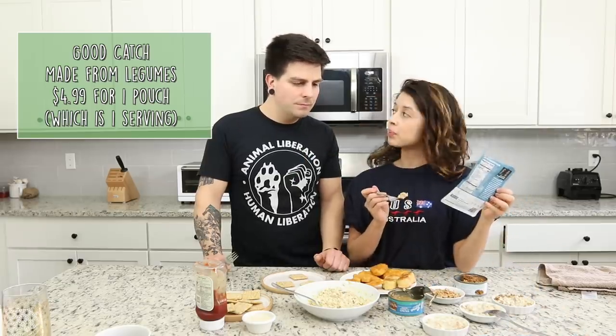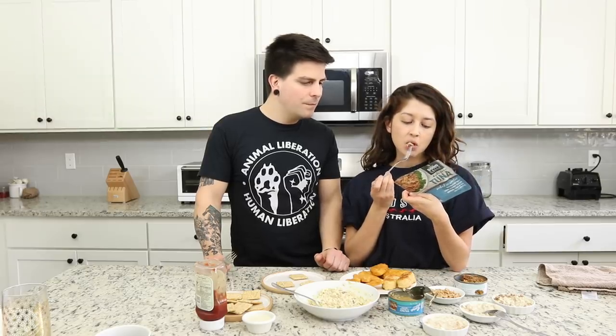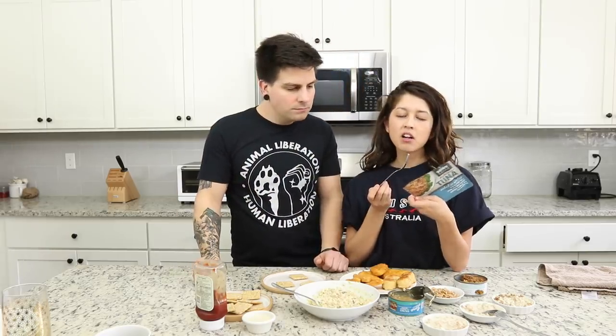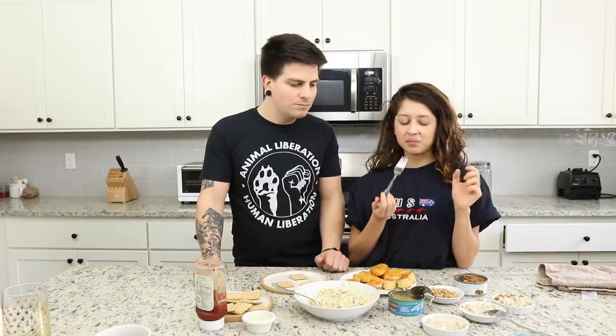That first one was soy protein, and then this one's actually made out of legumes, right? Mm-hmm. I like that one. It's like pretty fishy. Yeah, it is. But it's not gross. Maybe a little. I think it definitely needs the addition of something. Ooh, the aftertaste though. Ew. It's like really fish.